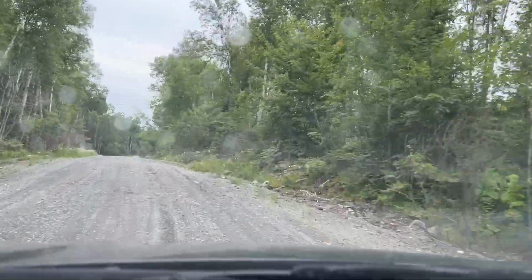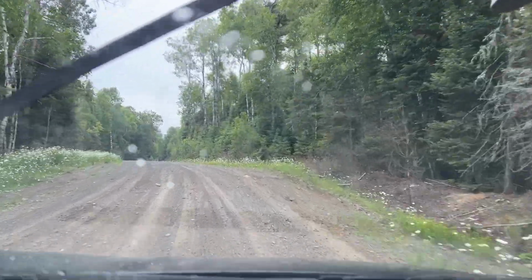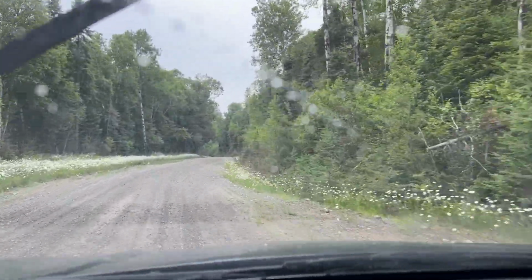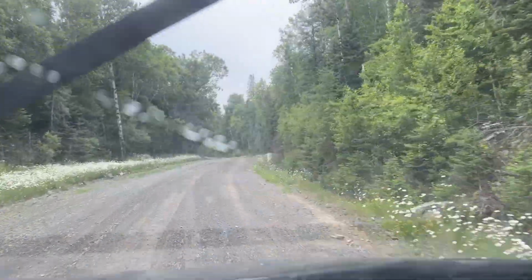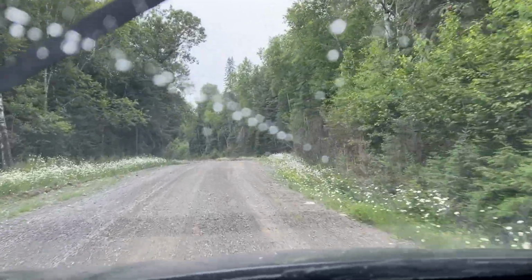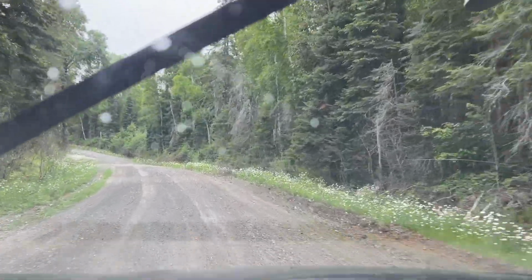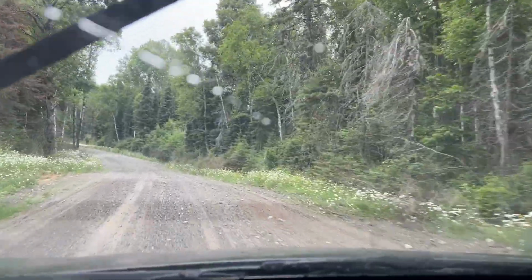But I just want to take a quick shot. I'm about 30 minutes away from the access. The road is still really good. Some of the rocks are a bit bigger in some spots in the last little bit, but it's still amazing compared to 2 years ago when I was here.